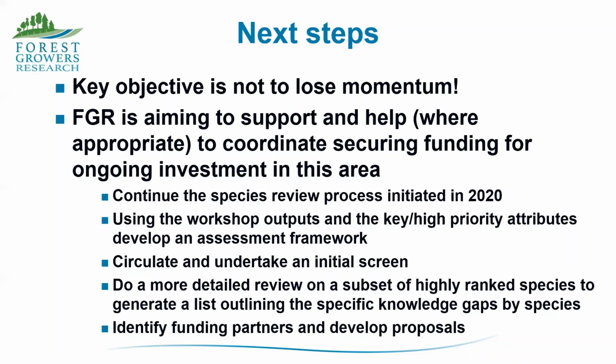The next step is really to circulate and undertake an initial screen using that framework across a large array of species. In doing so, what we're hoping to do is identify a subset of highly ranked species that we can then do a deeper dive and generate a list outlining the specific knowledge gaps by species. And lastly, once we have those attributes identified, we're looking to identify funding partners and develop proposals to take the research forward. And the objective is really to do that, as I said, prior to the end of SWP, which will be at the end of 2022.